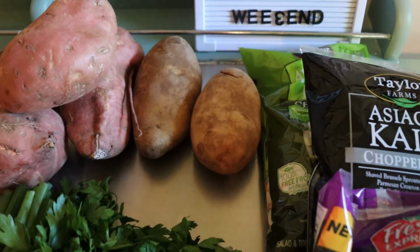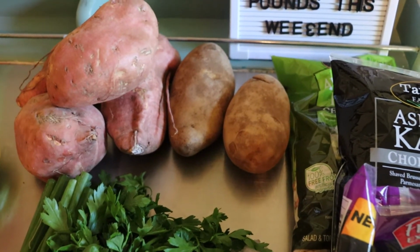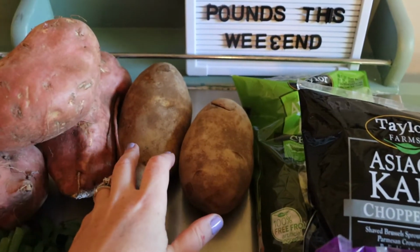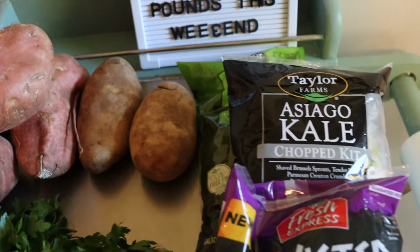And then I grabbed a couple baking potatoes. I've been making some variations of baked potatoes, some fancy baked potatoes for lunches, so I was going to try a new recipe this week, so I grabbed a couple just regular baked potatoes.